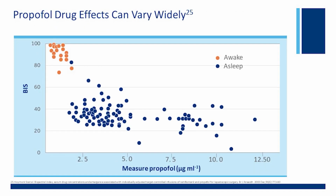So what is the impact of using brain monitoring, and in this case, bispectral index, to help us guide our anesthetic with propofol? So first of all, if you were to give a patient propofol during induction, for example, and you monitor it with bispectral index, this study shows the values when the patients are awake versus when they are asleep. So you can see a pretty clear demarcation line that above about 70, most of the patients will be awake, and anything that is below 70, almost all the patients will be asleep.